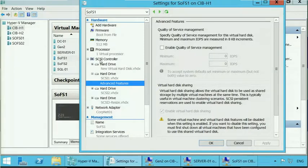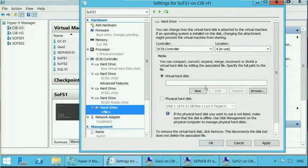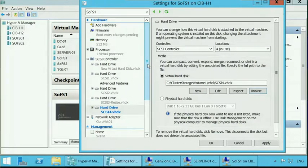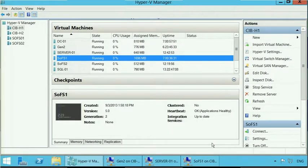So very simply, I can go through here and say, SCSI controller, add a new hard drive. I'm going to browse to my location. They obviously both have to have access to it. Here's my SCSI 4 disk. If I go into Advanced, and then turn on Enable Virtual Disk Sharing, hit OK, that drive now comes online and is available to node number 1 of Scale Up File Server.